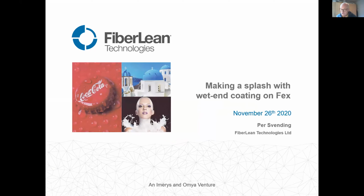I have a story here about the development of a new concept, a concept of wet end coating that we have run on the FEX machine. For those of you who do not know us, FiberLean Technologies is a technology joint venture owned by Imerys and Omnia, and we are working with nanocellulose developments.